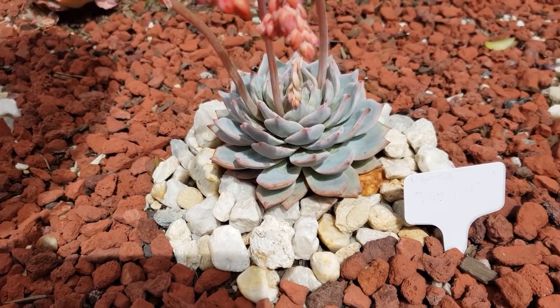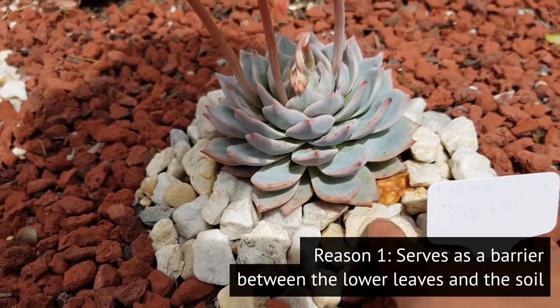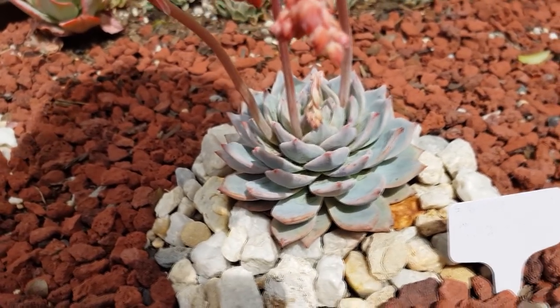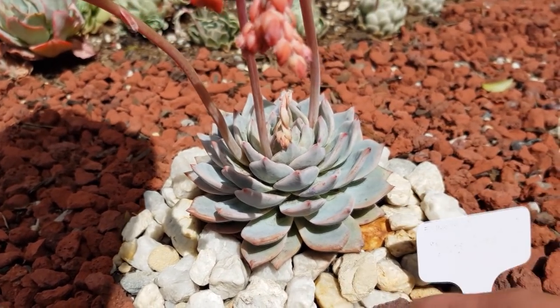So my first reason is that the pebbles underneath serve as a barrier between the lower leaves and the soil. Since there's no contact between the two, this leads to reduced chances of rot when the soil is too wet.